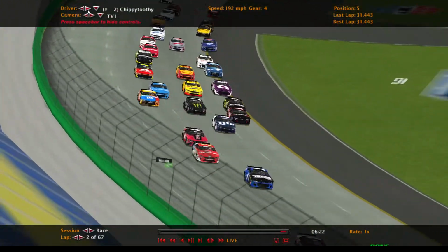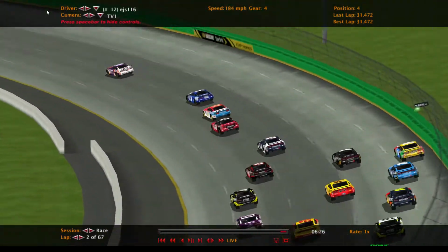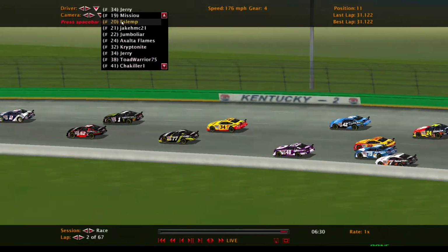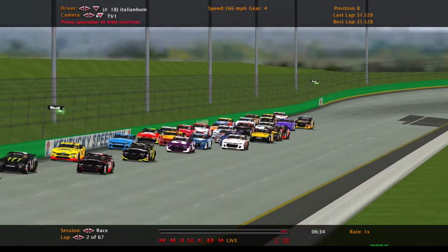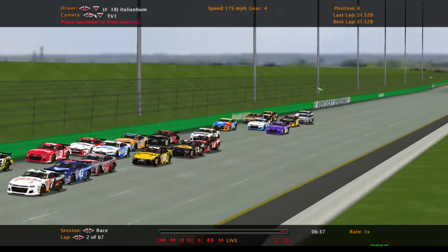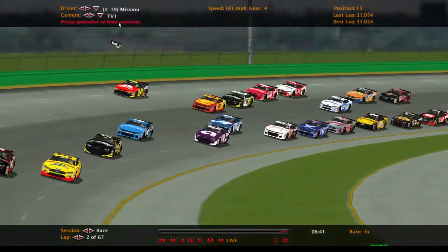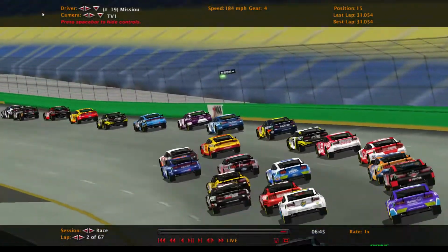See, don't want the leader to get too far ahead, but hoping, oh, car in the wall, 18 of Italian Bum. It's going to take the long way back after contact with the wall. Run low, run high, don't run too high.